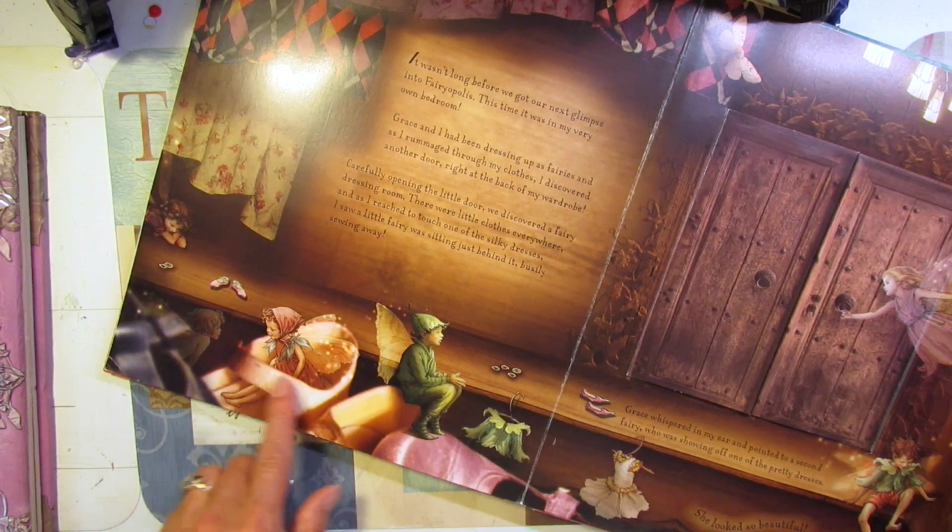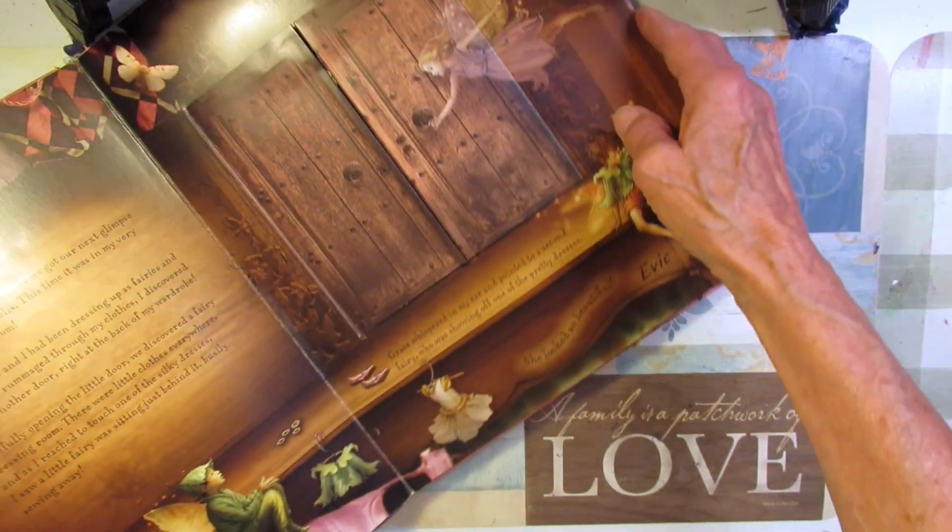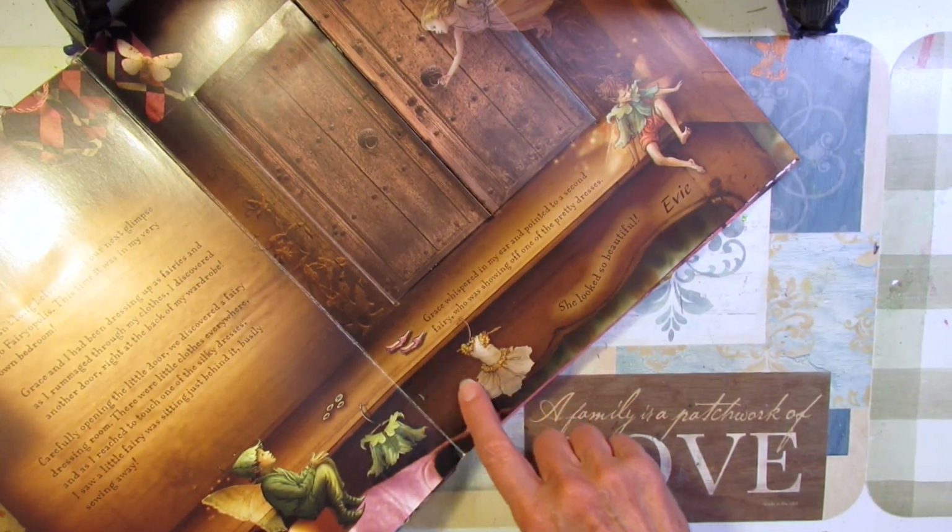Some fairies down at the bottom. This one's in a little shoe. And little fairy dresses. And little tiny fairy shoes.